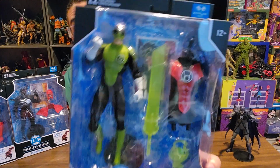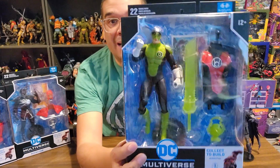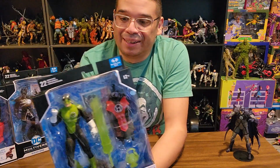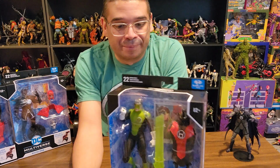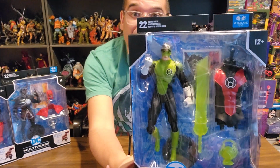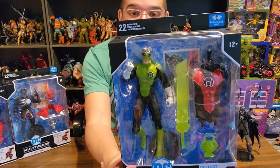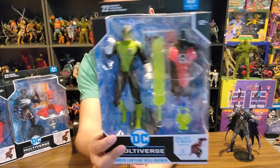Kyle Rayner has had some hard luck, some bad luck throughout his run as a Lantern. They really like piling it onto him sometimes, but yeah, people like him. He is, I want to say, the most artistic of the Lanterns. He was a painter, and the constructs he made kind of fit with his artistic ability.